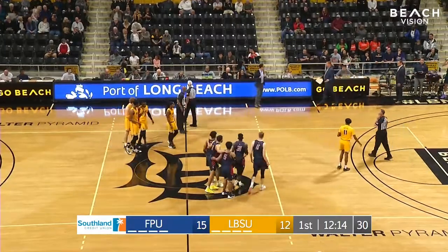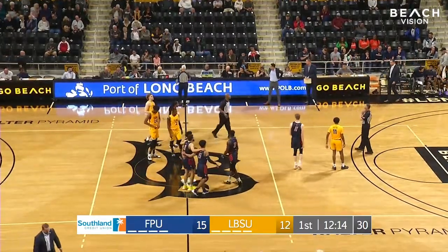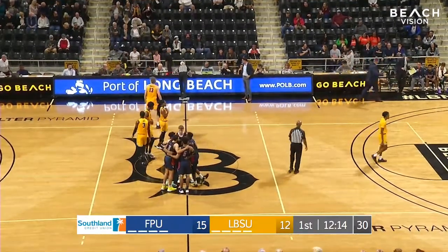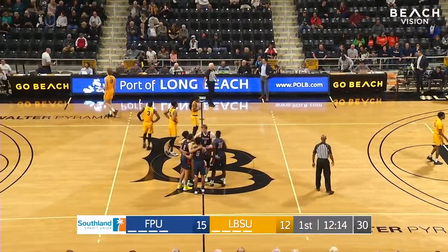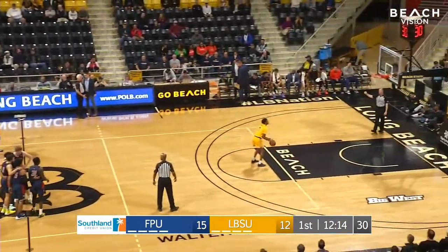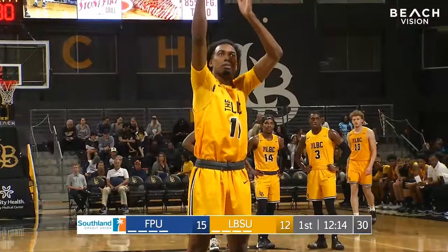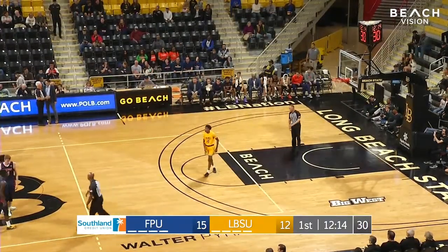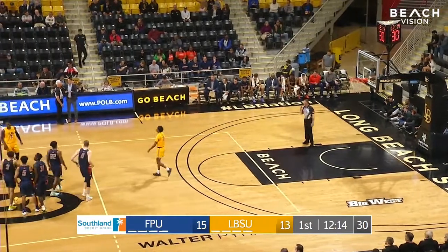Yeah, that's a call in favor of the Beach. That's a ridiculous call. He did go up with two hands. Yes, he hung for a moment, but they got to have some feel for what that call is all about. As Griffin's at the line to shoot the technical free throw. And he makes it, and now it's Beach ball.